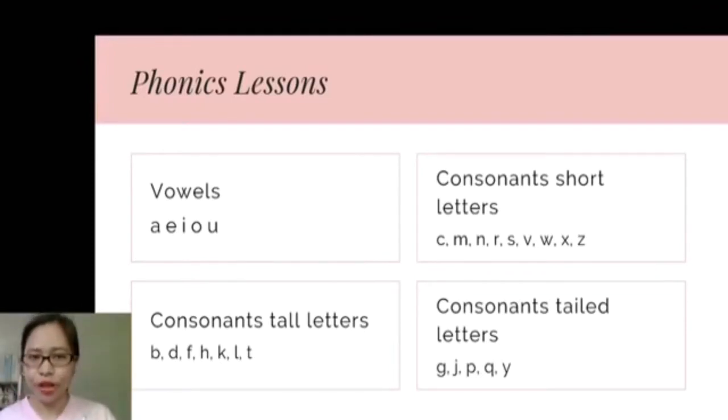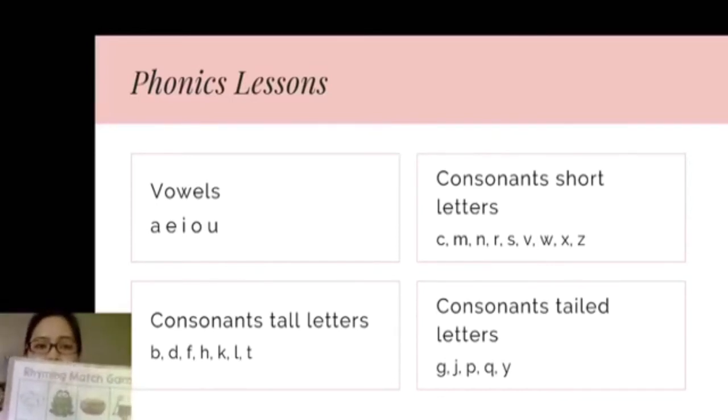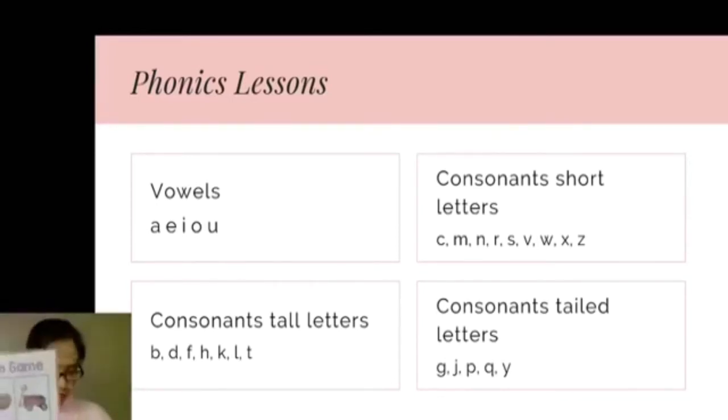Ano ba ba? Wait lang, balik muna ako sa mga questions niyo. Okay. Prekinders.com. Ayan. Mami Theresa, it's prekinders.com. Doon ko nakuha yung printout, free printable ng rhyming match games. Ayan. Prekinders, may S. Prekinders.com. Doon ko siya nakuha.